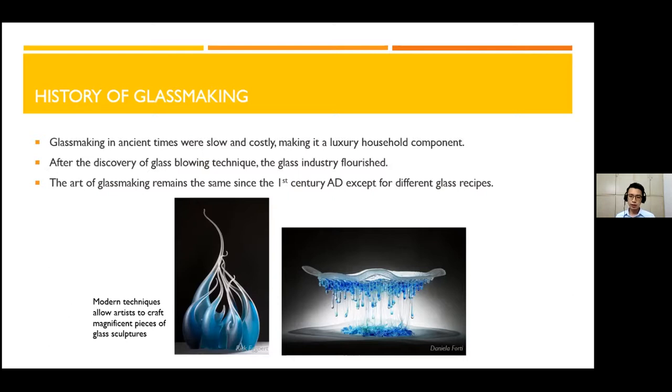And glass recipes, you know, like the Pyrex glass, sometimes they will add lead to make it more durable. Like the Pyrex glass is basically they added boron in it. So it makes it a higher end glass material.